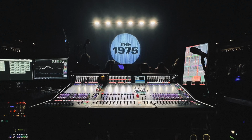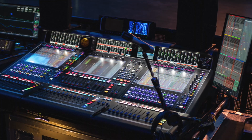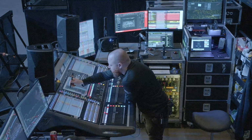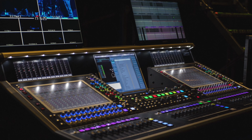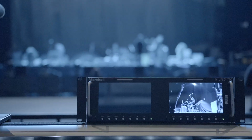The console is a Quantum 7 by DiGiCo. Originally I started on the 338, and as the channel count and the requirements of the show grew, this was the logical decision. My partner in crime, Francois, on the monitor side, is using a Quantum 5 and I'm on a Quantum 7. During the summer, I was doing a lot of the broadcasts for festivals, so having the redundant engine became a bit of a paramount thing.